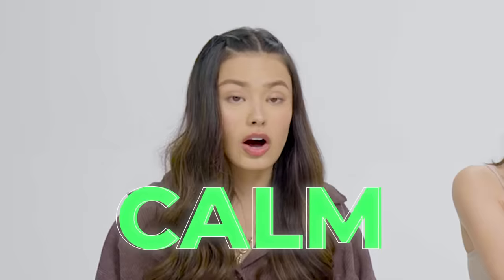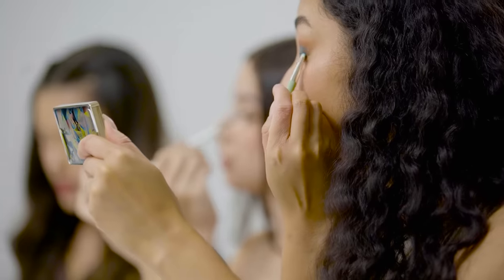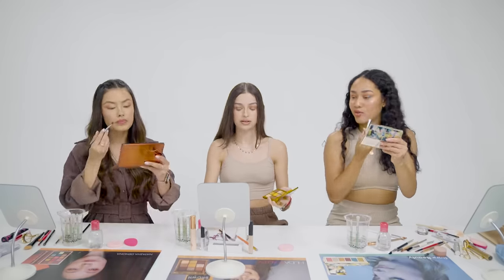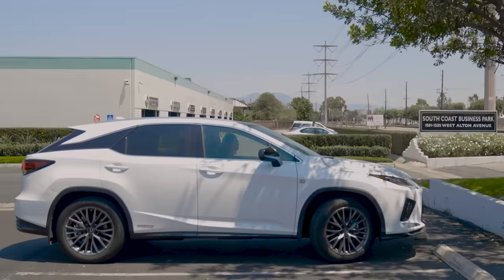This eyeshadow is called Calm, but I have a feeling I'm gonna be doing quite the opposite. Like, whoa. Ooh, that's pretty. Oh, that's pretty. It's actually really nice. I'm gonna do a little blue too. I like what Kate is doing over there. Oh, so now it's competition is what you're saying. I said I like it. Oh my god, okay.